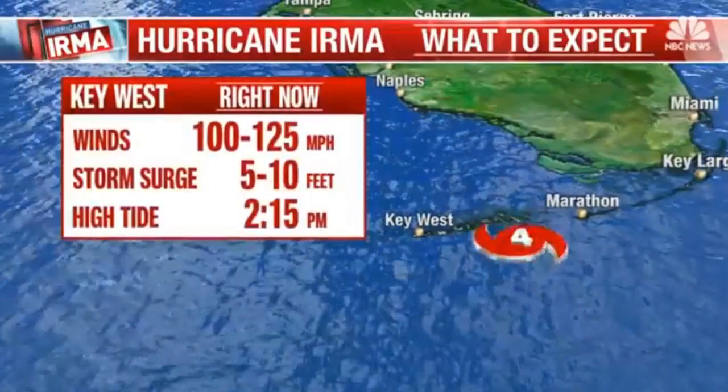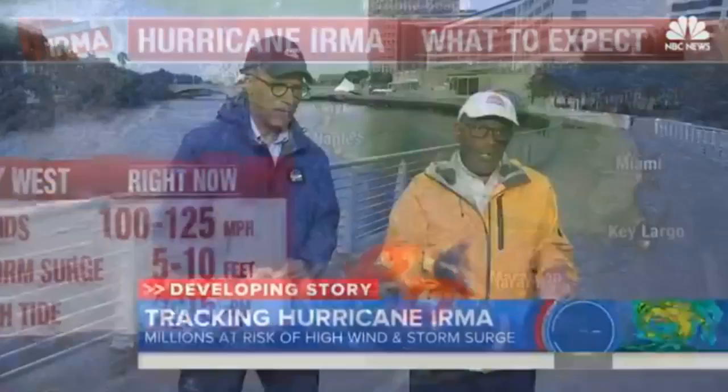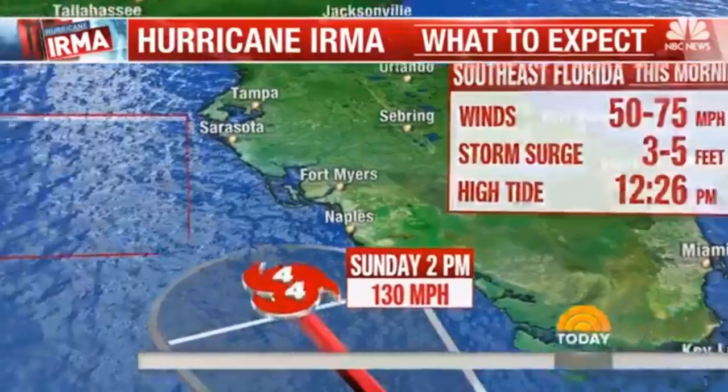We're now beginning those outer northern bands. That's right. As this thing gets north, more of the state of Florida is going to get involved. You can see Key West right now. We're going to be looking at that track starting to push up to the north. All right, Matt and Savannah, we're going to send it back to you right now.